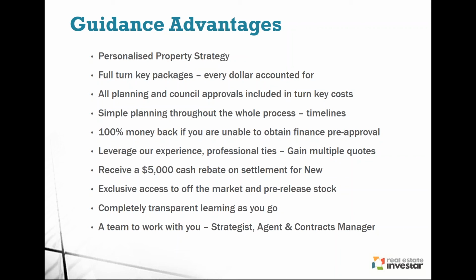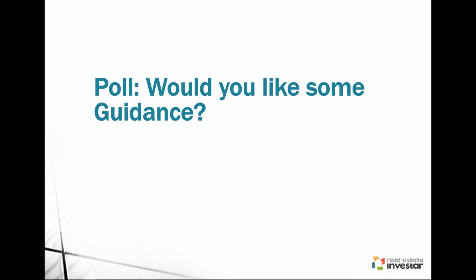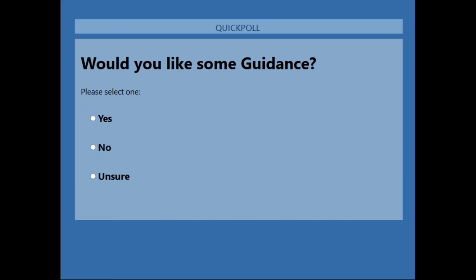Completely transparent, as I said, and a team to work with you. So we work with you throughout the whole process. So yeah, if you're in the position where you are looking for a bit of guidance, it doesn't hurt to get that little bit of extra help. So last call, if you do want a bit of guidance, more than welcome. I'm happy to have a chat to you guys and go from there.